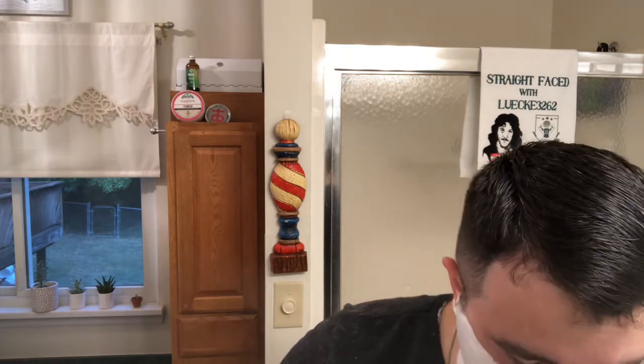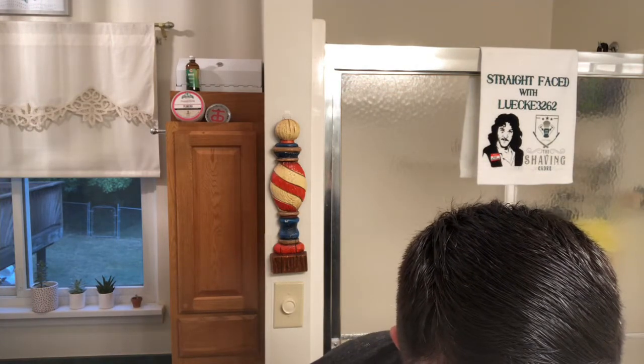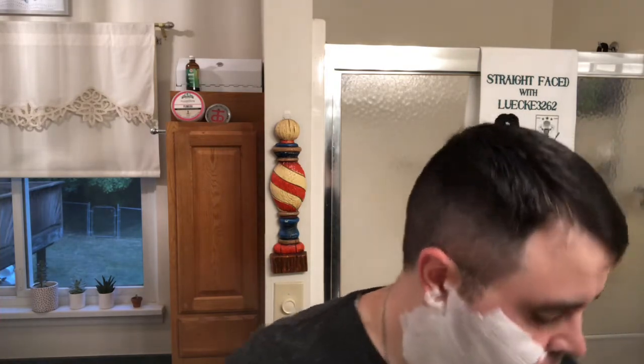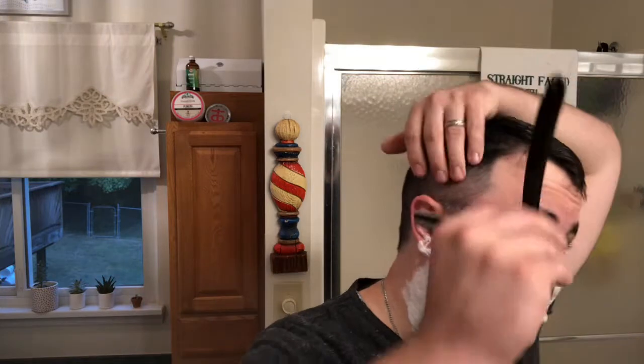I didn't have my sponge ready. I ended up getting a haircut this afternoon, so I'm going to go ahead and take these sideburns up here.